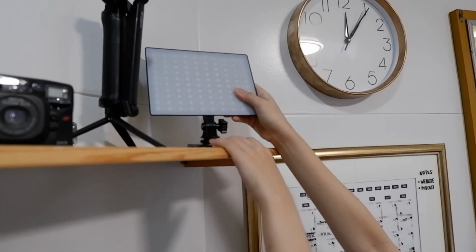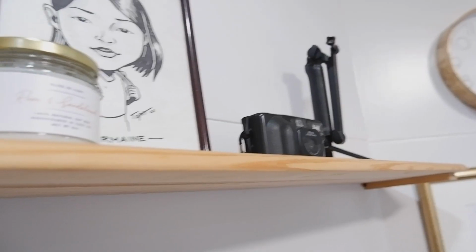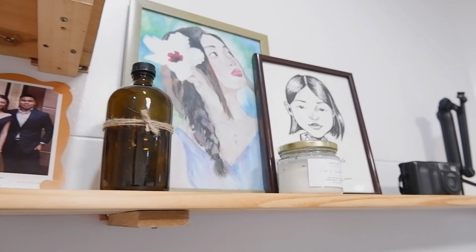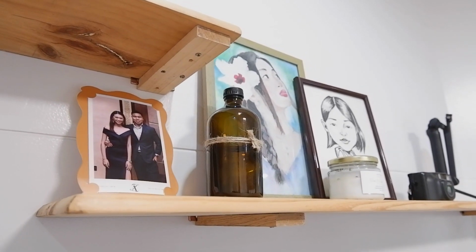But yeah, this is where I put some filming equipment, and then my old camera. This is my parents' Minolta camera, and then artworks that were given to me all throughout the years. Another Bliss and Light candle, another recycled amber glass bottle, and then a picture of Jet and myself.